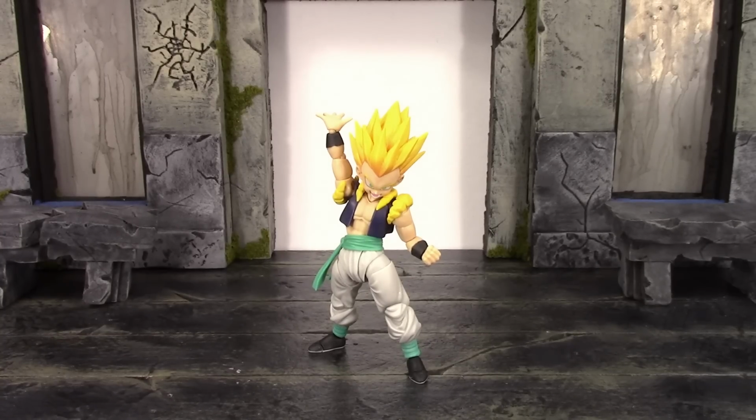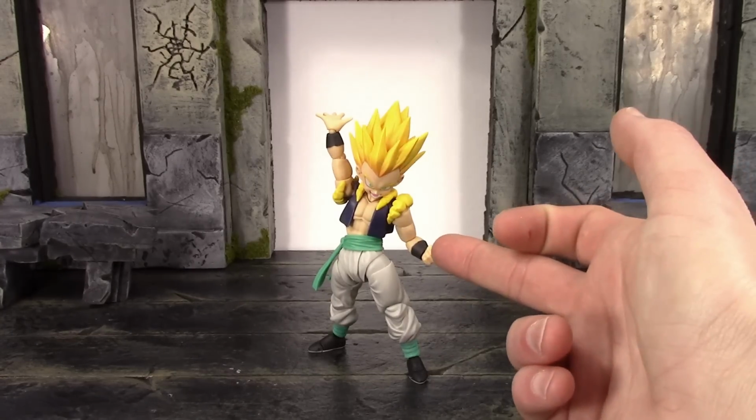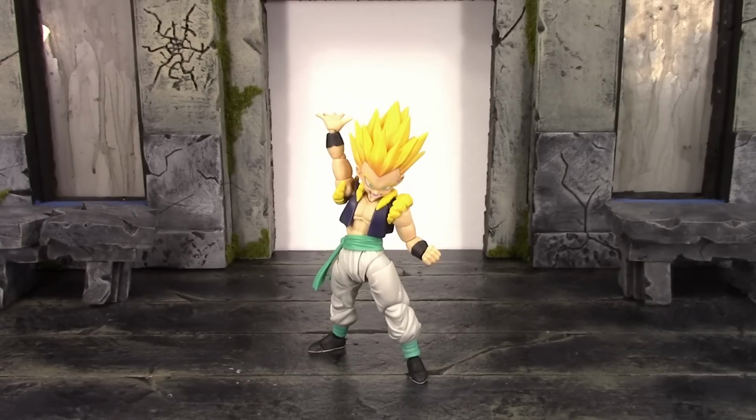The other main issue I have with it is whenever you move the head, the faces fall right off. Like, what the hell is that all about? And then another thing is the elbow joints. You can't bend the elbow any further than that. You can't even get it 90 degrees. Like, come on, man.